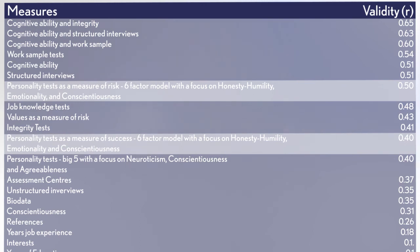So with the addition of that honesty, humility factor to personality, the Hexaco model of personality is a much better predictor of failure at work than previous models of personality, whilst retaining the characteristics of being a good predictor of success at work. Other characteristics in personality that matter: emotionality. For most jobs, candidates who are emotionally stable are better than candidates who are emotionally unstable. For obvious reasons, you want people who can cope with stress.